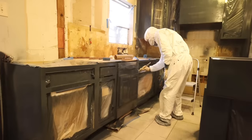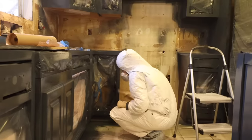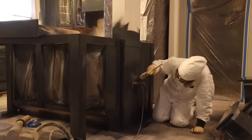If you're spraying vertical surfaces, it's a good idea to go back and check for drips shortly after you've sprayed and keep that paintbrush on hand because even though I was spraying carefully, I did end up with a couple of drips I had to take care of.